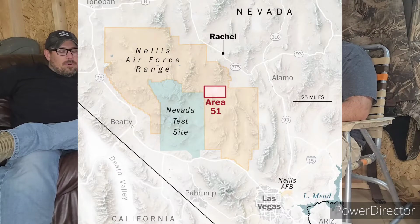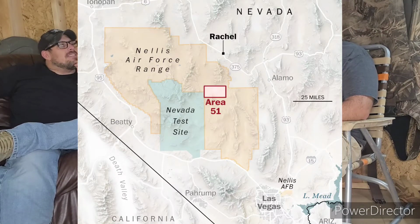It encompasses a huge area. Well, and it encompasses very important areas, such as Creech, Nellis, Tonopah, and Area 51, also known as Groom Lake. If you look on a map, Area 51 is known as Homey Airport or Groom Lake. Yeah. It's administered by Edwards Air Force Base.